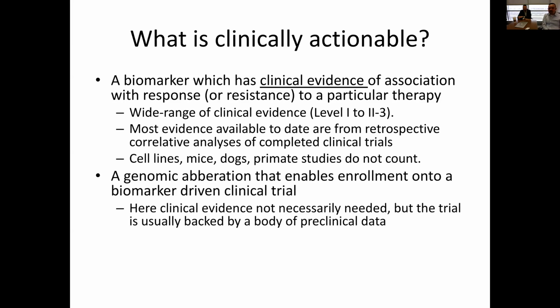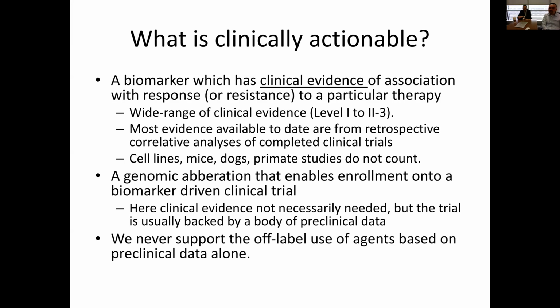The second point for what is clinically actionable is that a genomic aberration enables enrollment onto a biomarker-driven clinical trial. As I mentioned before, we really want to get patients access to the most cutting-edge medication available on the planet that may match their particular alteration. So we really encourage patients to enroll on clinical trials when one is available. With a clinical trial, you don't necessarily need clinical evidence because the trial is generating that evidence, but usually these trials are backed by a large body of preclinical data. Again, and very importantly, we will never support the off-label use of an agent based on preclinical data alone. You always have to have a preponderance of clinical data to support the use of an off-label agent.